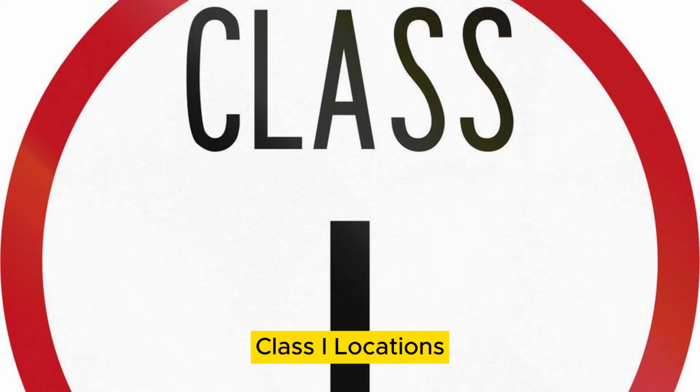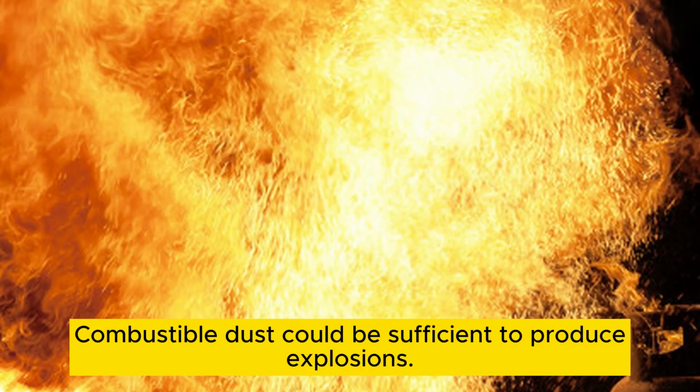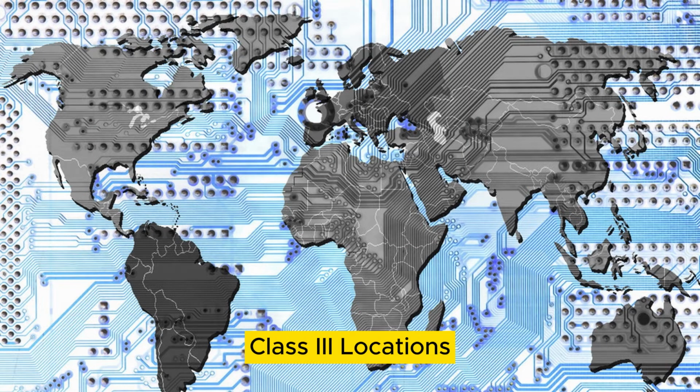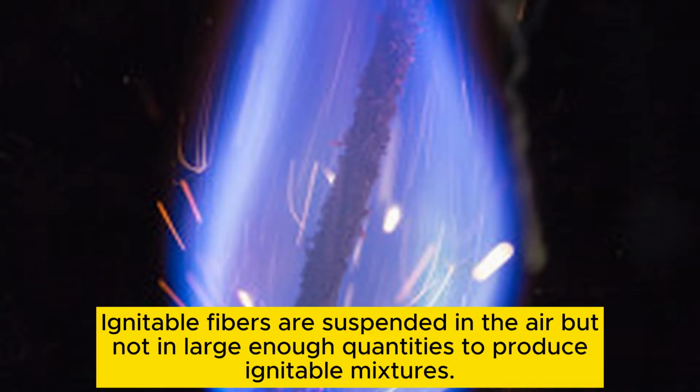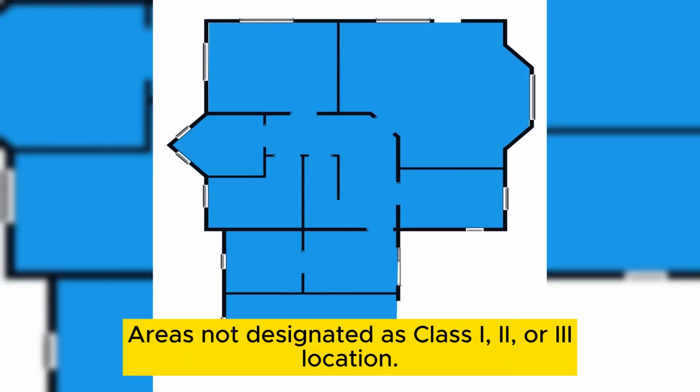Class I locations. Flammable gases or vapors where they may be present in the air in quantities sufficient to produce explosive or ignitable mixtures. Class II locations. Combustible dust could be sufficient to produce explosions. Class III locations. Ignitable fibers are suspended in the air but not in large enough quantities to produce ignitable mixtures. Unclassified locations. Areas not designated as Class 1, 2, or 3 location.